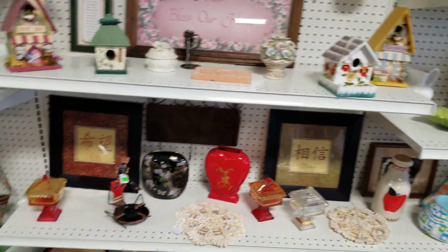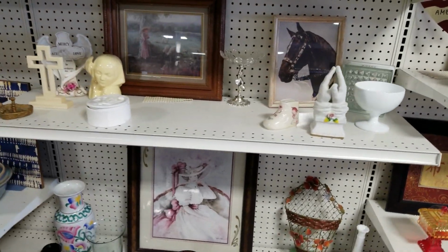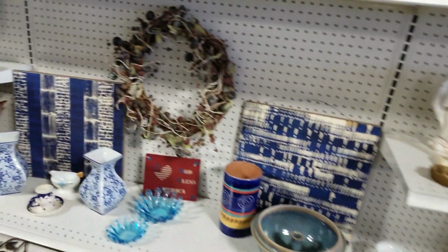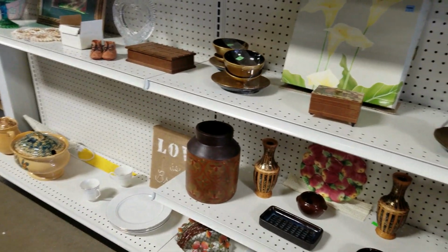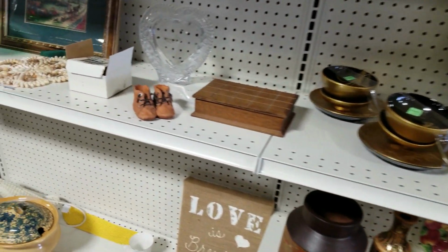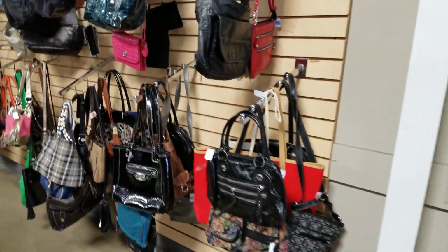So this is my local Goodwill, and every time I come grocery shopping, I have to stop and look for a few things that I collect. Usually it is kitchen items and purses.